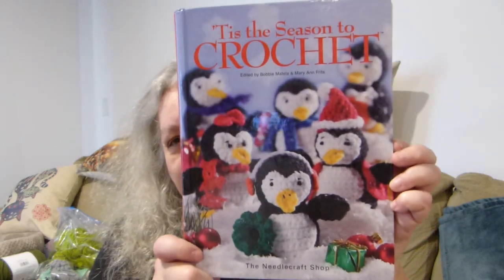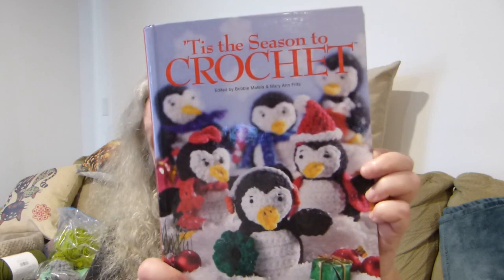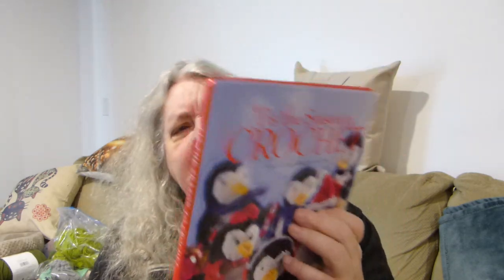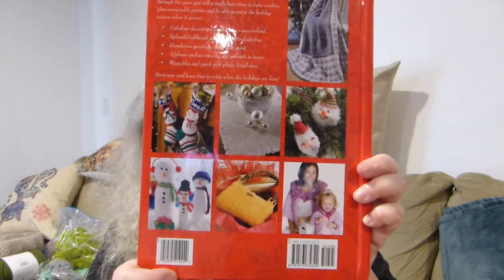This is Season to Crochet. Of course, I bought it for the penguins. But this has more than just amigurumi in it. It's got, you can make Christmas stockings and afghans and all kinds of Christmassy things. Or seasonal things.